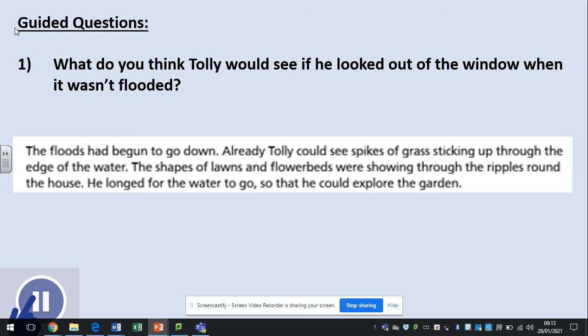So, a guided question. What do you think Tolly would see if he looked out of the window when it wasn't flooded? I've put this extract of the text here so that you can read it to try and find the answer to the question. Pause now and have a go.